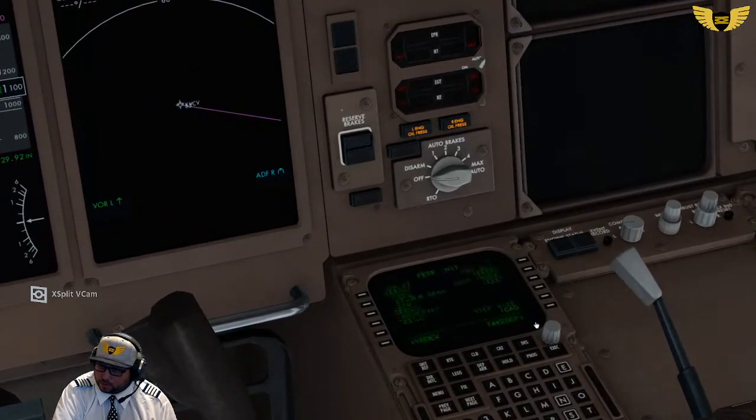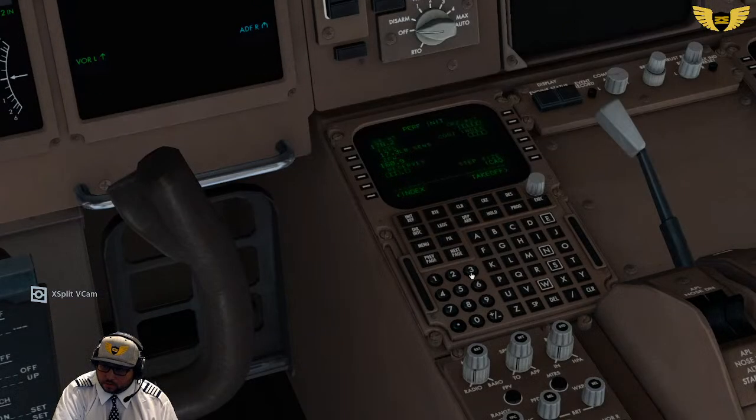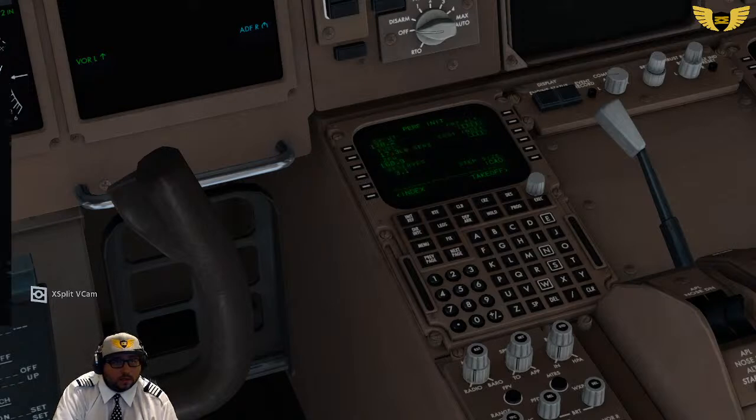So let's go back to our init page here. We'll get our zero fuel weights put in, for our reserves 3.1. So I'll put that in, 3.1. Cruising altitude today, I believe it's 36,000 feet. Yep. So fly level 360. We'll put that in. And cost index is 10 for today. So that's in there. So that's looking good.